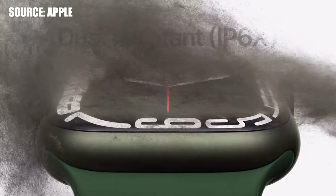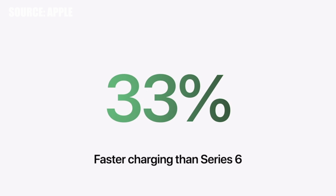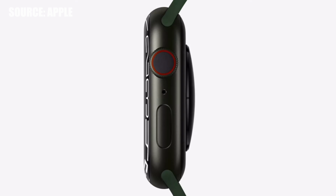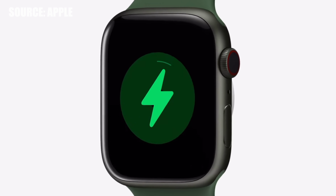Now it is said to be IP6X, so it's dust resistant, and it also is water resistant with a WR water resistance rating up to 50 meters. Now the Series 6 did receive the ability to charge the watch fast. Well, it's good to know that the Series 7 can charge 33% faster than the Series 6. And it was said that an 8-minute charge should give you 8 hours of sleep tracking. In other words, if you do use your Apple Watch for sleep tracking, the Series 7 charges at a much faster rate, where an 8-minute charge, like what they stated, will last you an additional 8 hours. Perfect to make it throughout the entire night when you're sleeping.